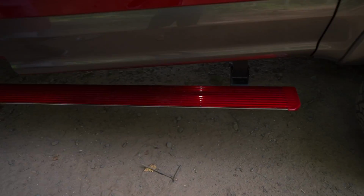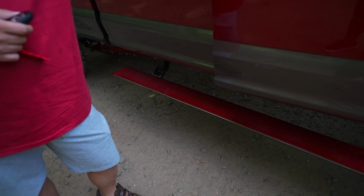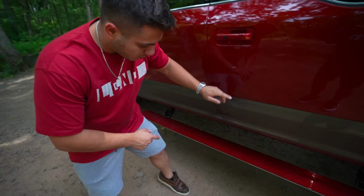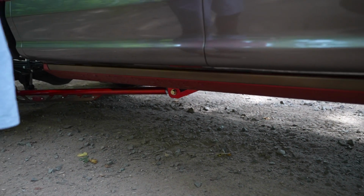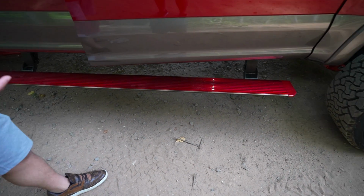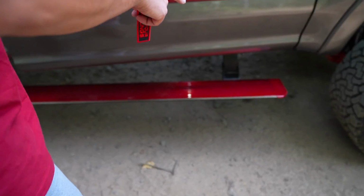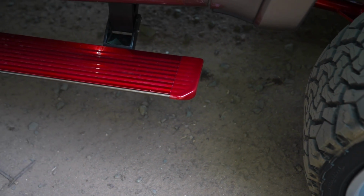Factory Ford steps. All of the higher model Fords come with steps from factory. And normally, this little trim, which is bronze now, is chrome, and then the rest of the step is textured black powder coat. So we color matched in ruby red powder coat the actual step. The trim, which was originally chrome, is now bronze. And then the end caps are painted, not powder coated, because those are plastic. You can't powder coat plastic.